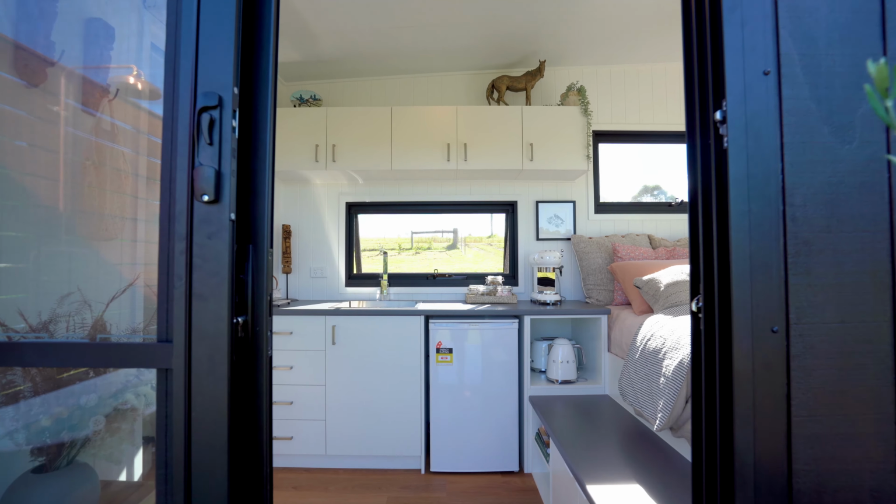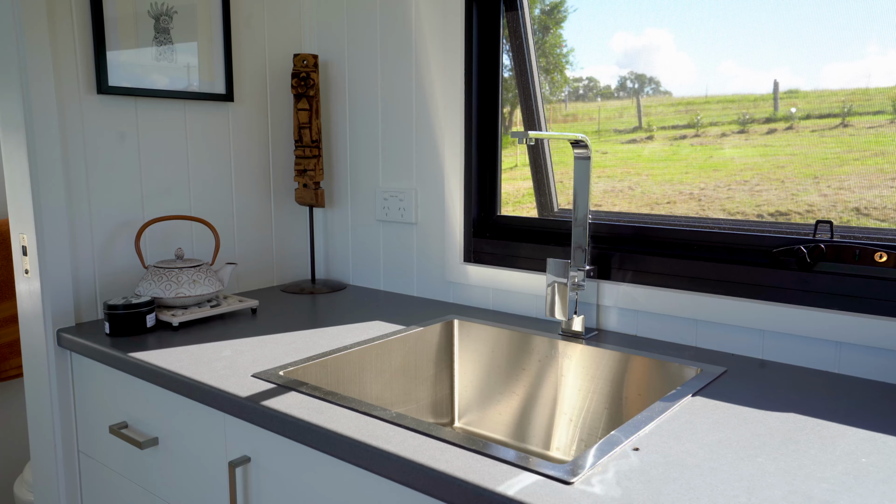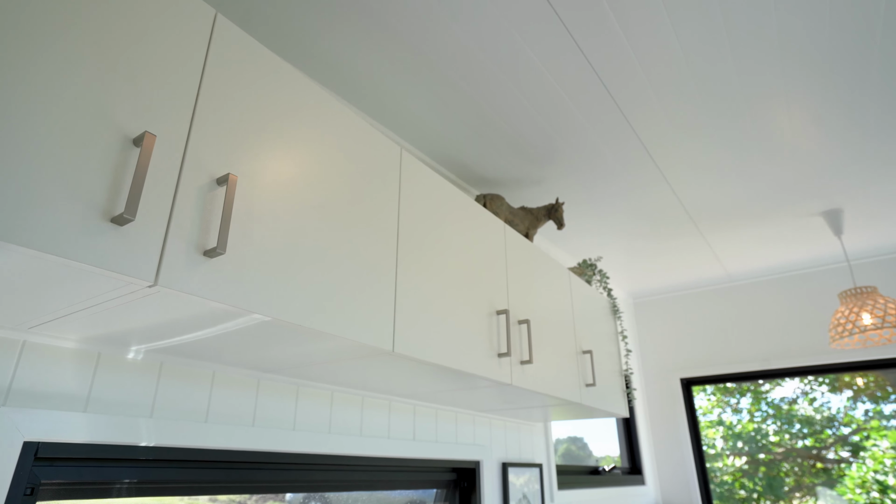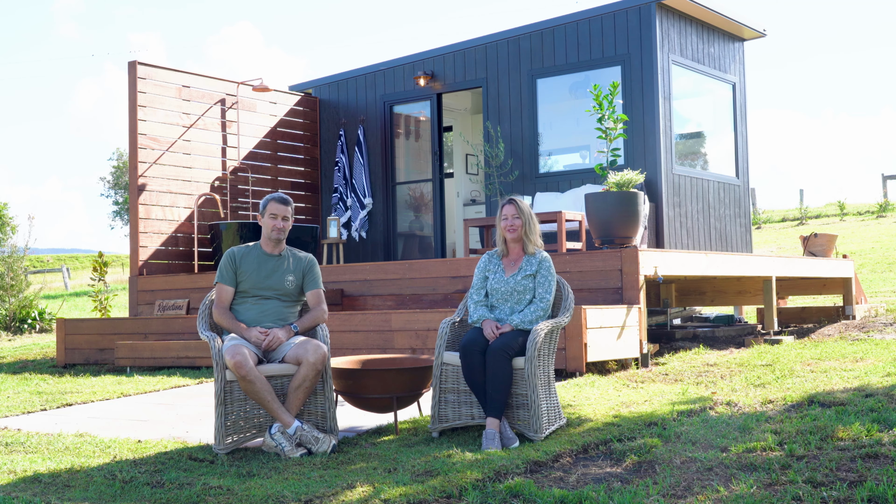We were very excited. I was standing at the top of the road with my camera and watching it turn the corner, I just said to Peter, oh, this is real now. It's real. It was a fabulous day. And we haven't been able to stop looking at it since.